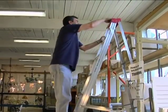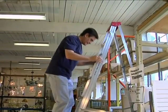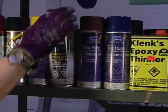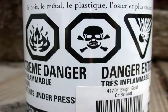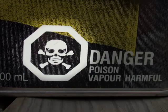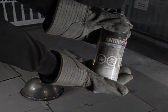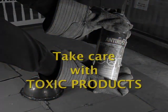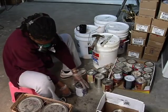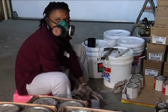And then you control the danger. Construction supplies include a slew of toxic substances, and we stock many of them. If the container is labeled with exploding shrapnel, burning flames, or a skull and crossbones, please don't drop it, burn it, puncture it, freeze it, heat it, or drink it. If you're using one of these products to paint or clean something, wear the correct PPE. Not only does it keep you safe, it looks good.